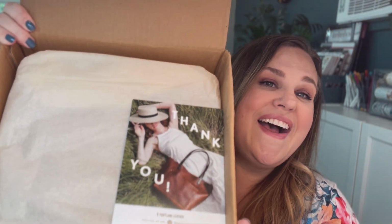I have no idea what is going to be inside. We're going to open it up together. I want you guys to experience this with me. I have really loved looking at the Facebook group because people will post what was in their mystery boxes and it gives you an idea, but I don't know if every box is different or the same. So you don't know what you're going to get even if you see pictures online. And it's wrapped, so I don't know yet.